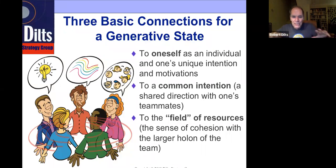And then this bigger field of resources that connects. And this is, again, such an important thing. And this is not so much a matter of any particular tool as it is the set of competencies that we were speaking about.